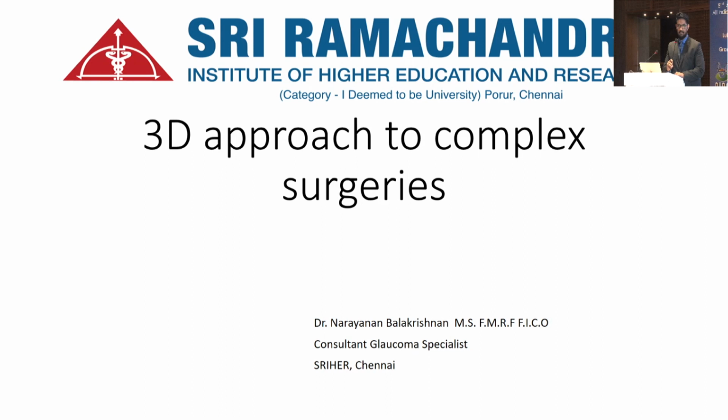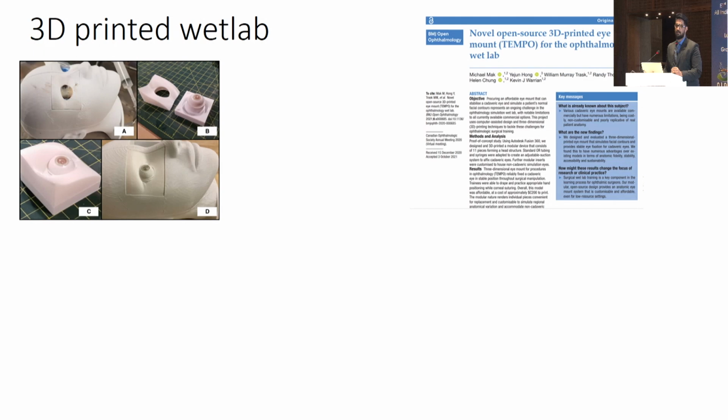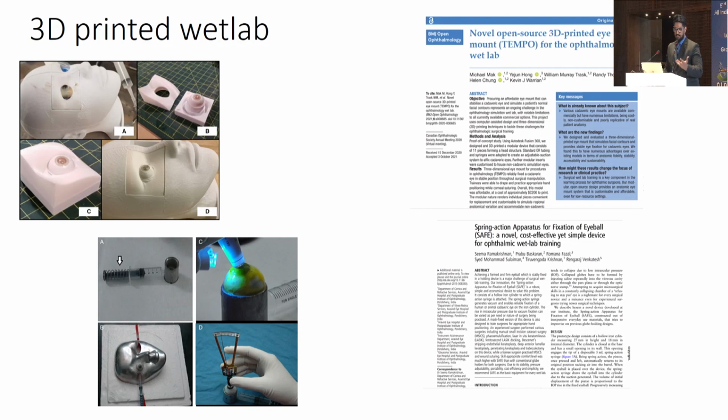So when we looked at wet lab, and some of it was spoken about in the earlier presentations, we looked at 3D printing the actual wet lab. So this is Tempo, which is a three-dimensional 3D printed simulated eye, which is very similar to what Dr. Gayatri talked about in the SAFE technology developed by Arvind. They did a lot of that in a three-dimensional way by 3D printing it into the actual device and then using it for wet lab training. So we decided to further our thought. We decided if they could do 3D printing of all these structures, I'm sure 3D printing of devices also may not be too hard. So we looked at what we could implant.